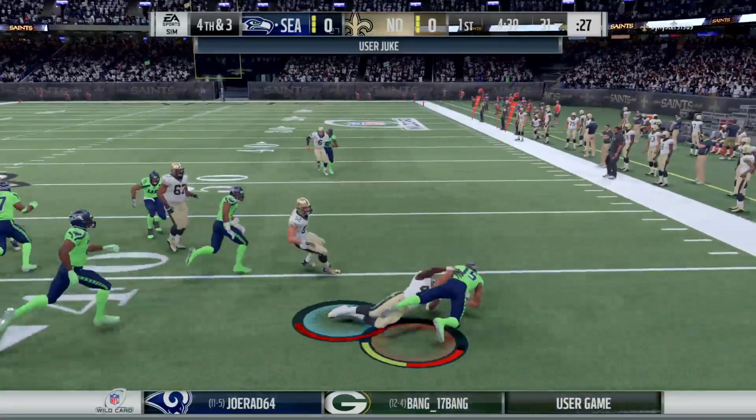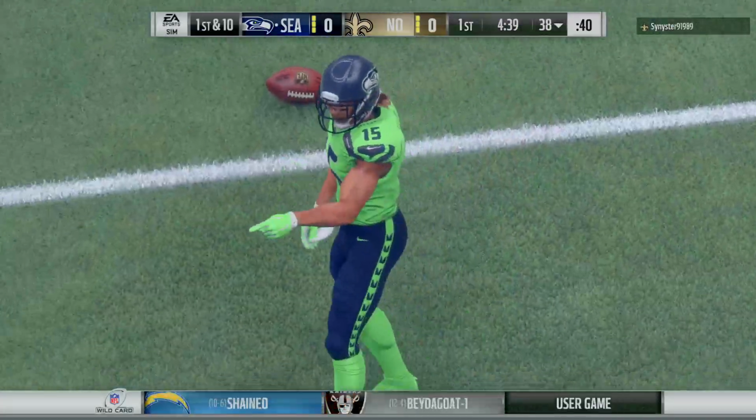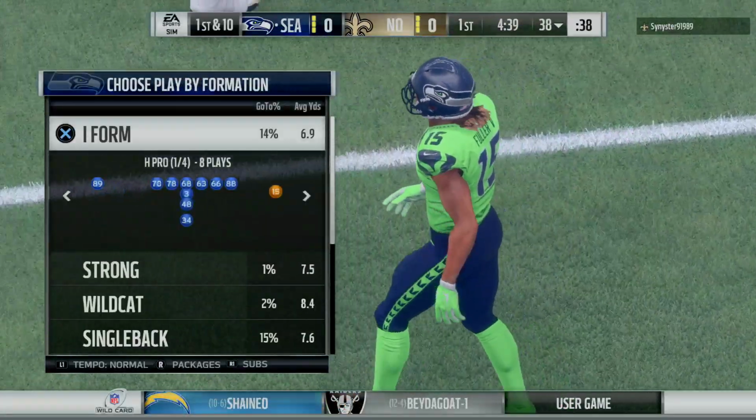Oh, good move. 21 yards. Well done on the return. And it'll be Seahawk football, 1st and 10.